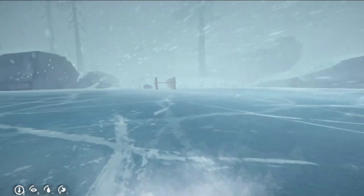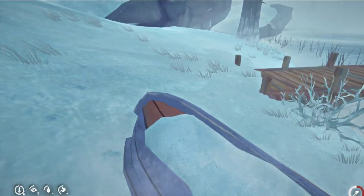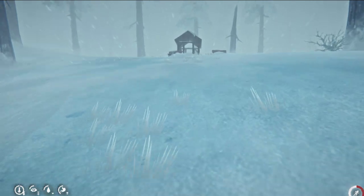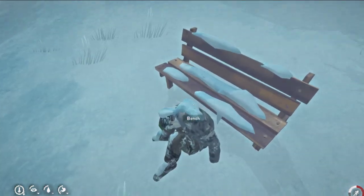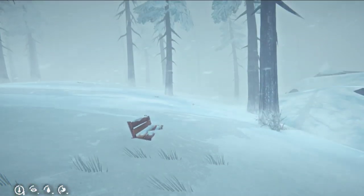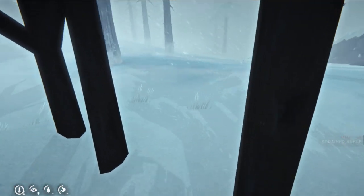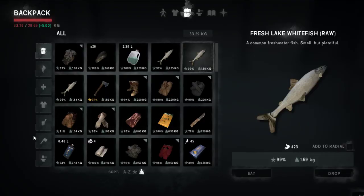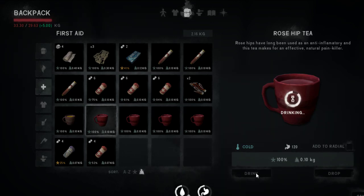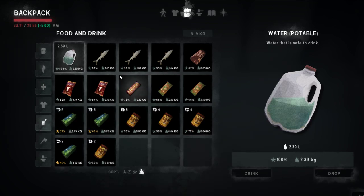So, where do we go? Up this way. It's worth a quick check around here. It could be stuff. It could be hatchets out here, sticking in these. There'll definitely be something up here. Like a dude. Sprained ankle. What's with that? Okay, okay. Somewhere we have dose of tea. And that cures whatever ails you. Might as well drink. Let's eat. Eat this.